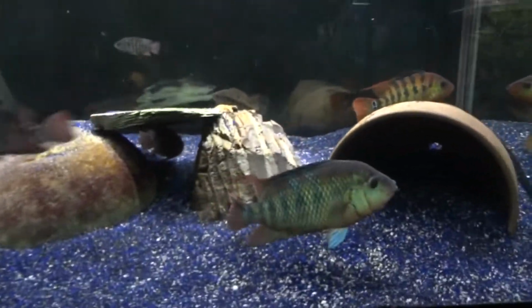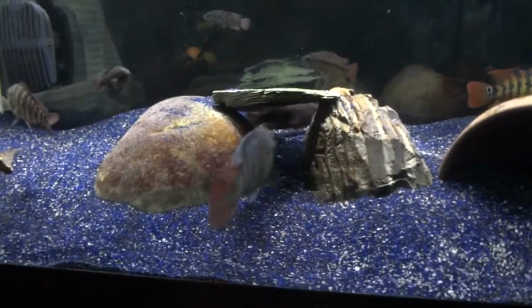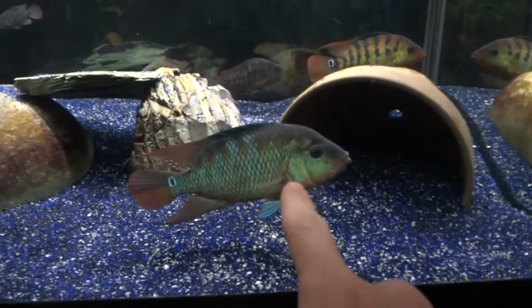If this tank was open, which I have left it open, everybody's pretty much beat up and in the corners, so I had to divide it. And the way I divided it was with egg crate, and I snipped the hole in it big enough for all the other fish to get through, except the boss.